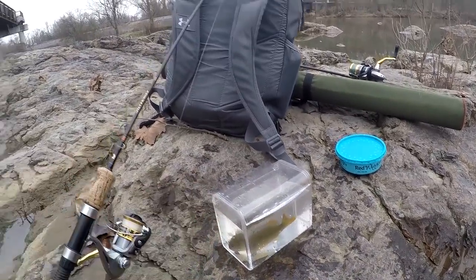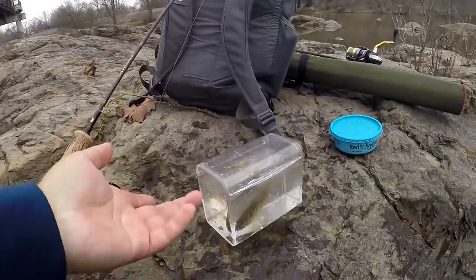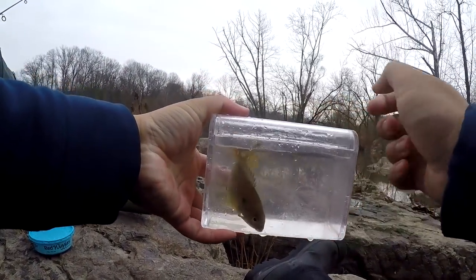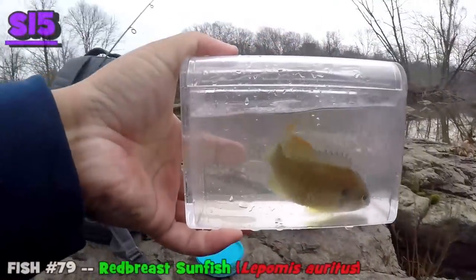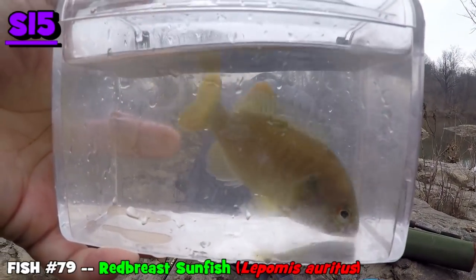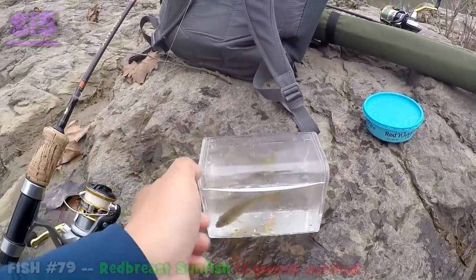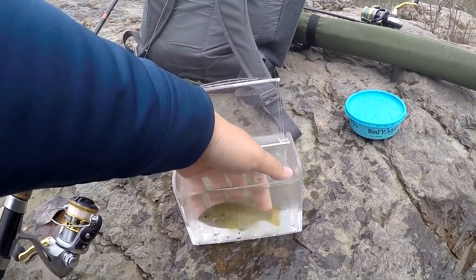Oh man, let me sit over here for a moment, just to kind of get an idea of what is going on here at this spot. I was just trying for darters. I was trying for darters, folks. And this guy right here showed up, huh? The redbreast sunfish. My first one of 2020, as a matter of fact.